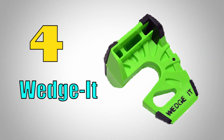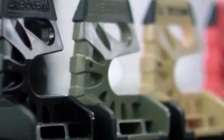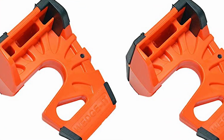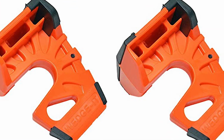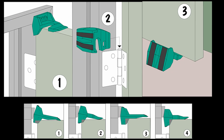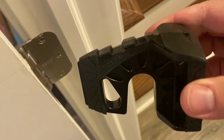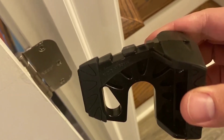Wedge-It, the ultimate doorstop. Wedge-It is a versatile door stopper security that works on almost any surface. It is made of durable plastic and has a non-slip base that provides excellent grip on smooth floors. The Wedge-It can be easily adjusted to fit different door heights and is suitable for both residential and commercial use.